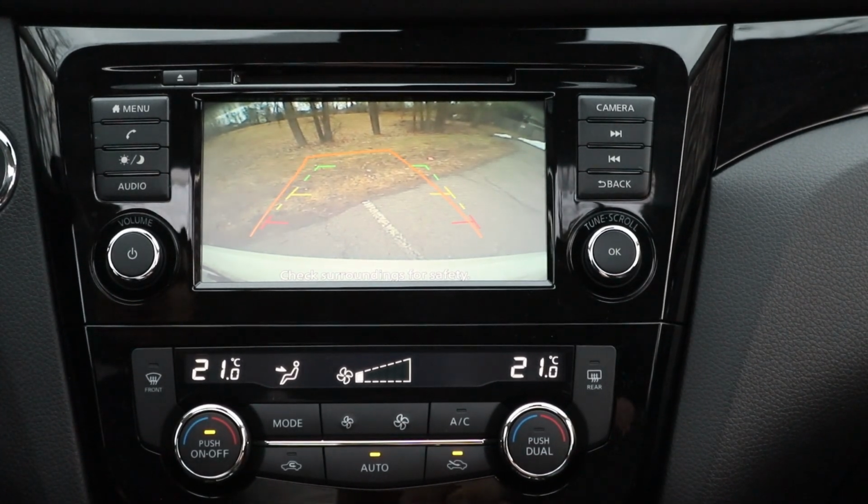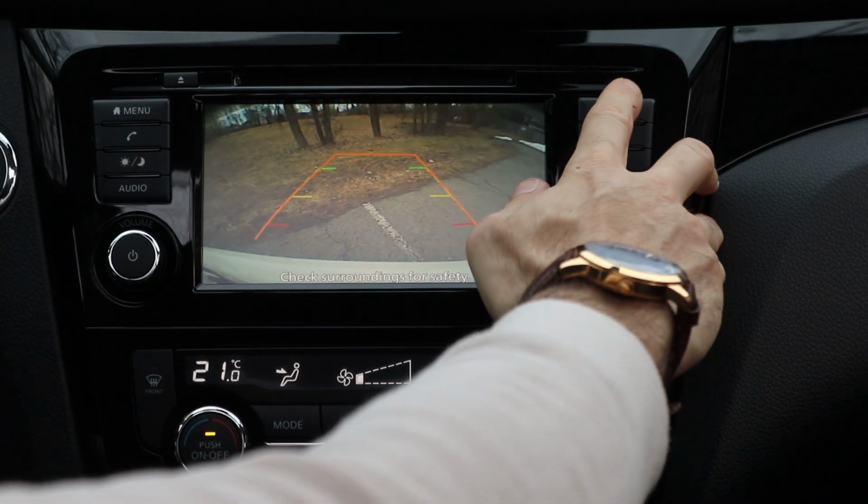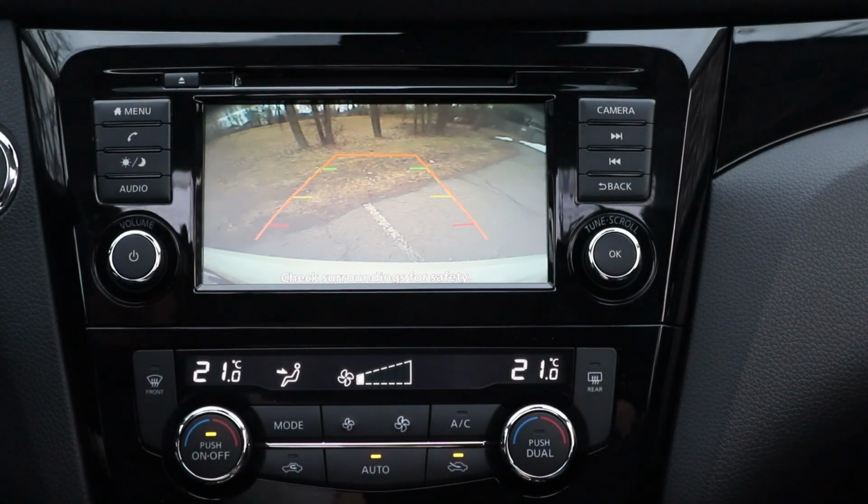Very wide. You can see the guidance lines will help me, and it will just make it easier when you're parking, and you can turn those on and off with the camera button here.